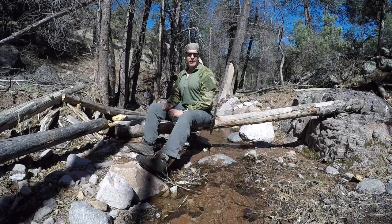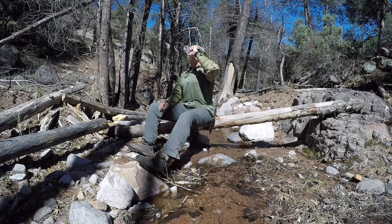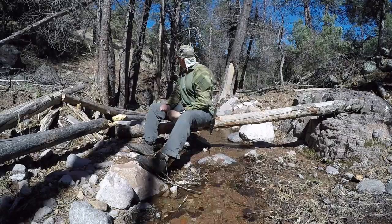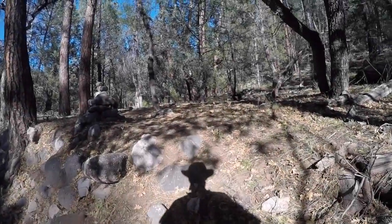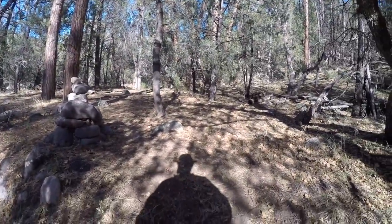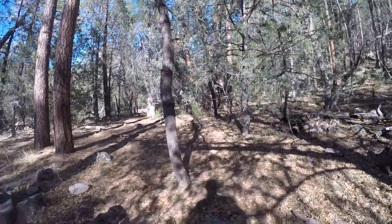Taking a little break, just filtered some water. Gonna drink it, and I'm on my way back to the base camp. Heading back to my base camp about a quarter mile out. Got a trail marker there, and trail is this way.